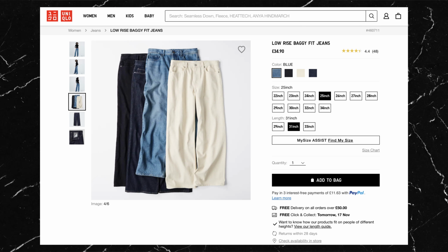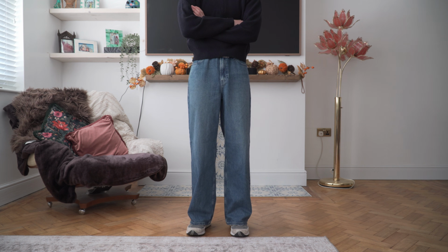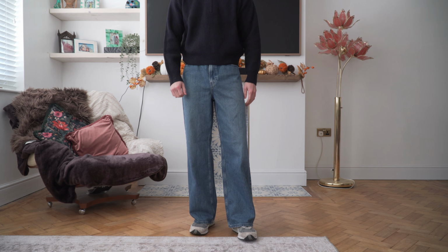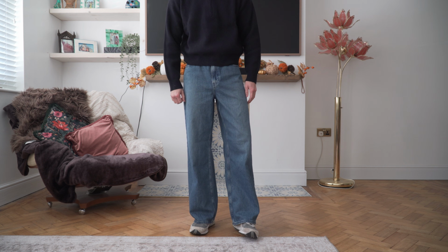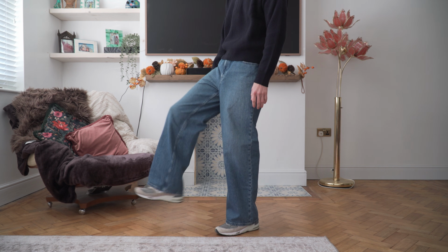To be honest, baggy jeans are one of those things that you actually can find in menswear because they're really popular at the moment. But I wanted to show you, just because these are labelled as women's jeans does not mean that only women can wear them. I got these in the classic blue denim, which is a colour I surprisingly didn't have in my collection. All of my jeans seem to be dark blue or black.